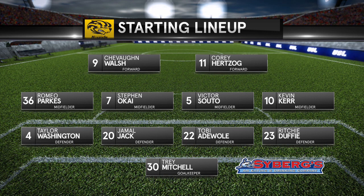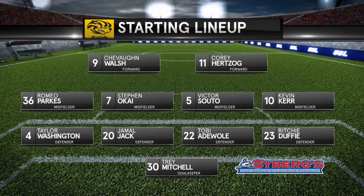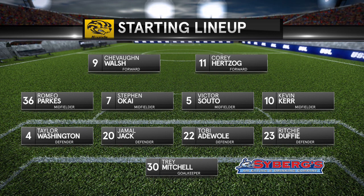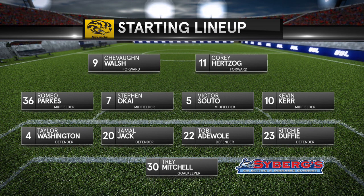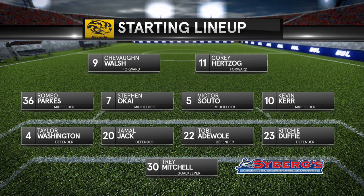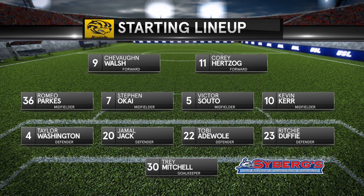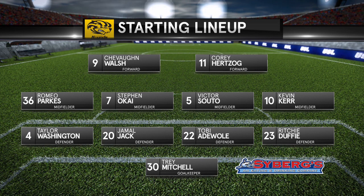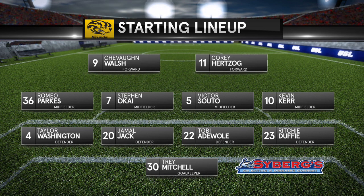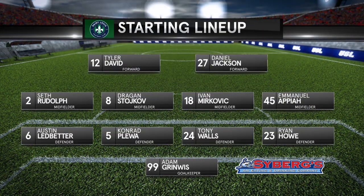Pittsburgh, and same lineup they had the last time out. Yep, traditional 4-4-2. They're going to look to link up their outside wings, Kerr and Parks, with Herzog and Walsh. Very steady in the midfield. They're going to have a very tough time penetrating if they obviously keep their attack-minded players. So I want to see how this lineup goes against St. Louis's 4-4-2. Yeah, Kerr and Herzog have to mesh in order for everything to work.